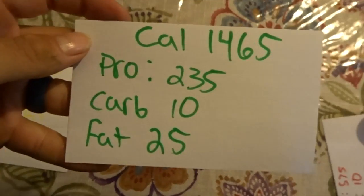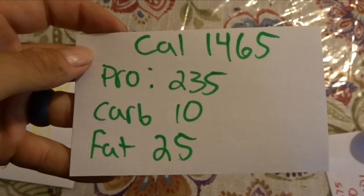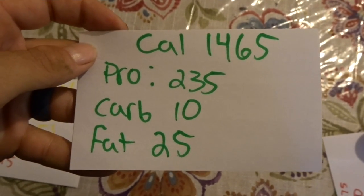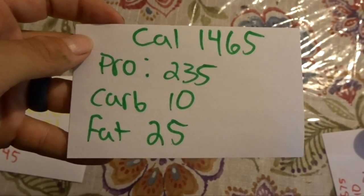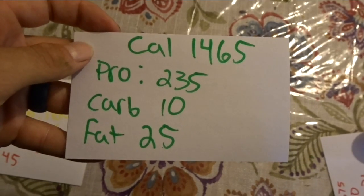On my no carb day, which, not gonna lie, if you guys have never done carb cycling, it's gonna suck. It's 1,465 calories, 235 grams of protein, 10 grams of carbs, and 25 grams of fat.